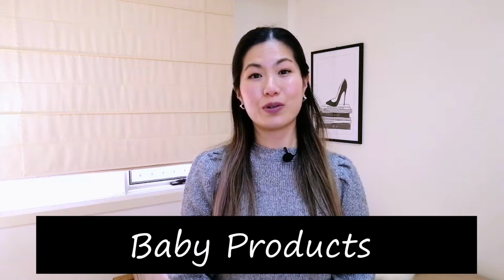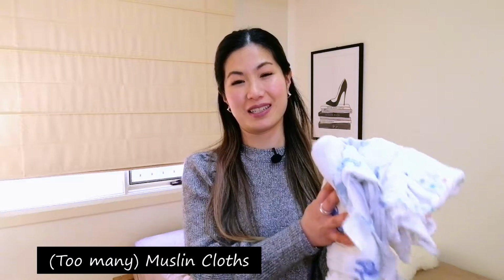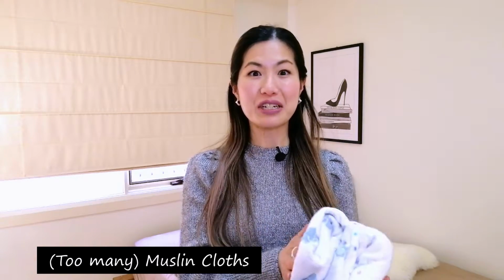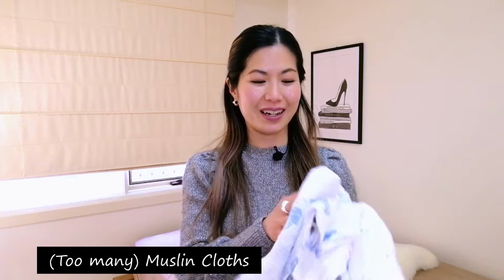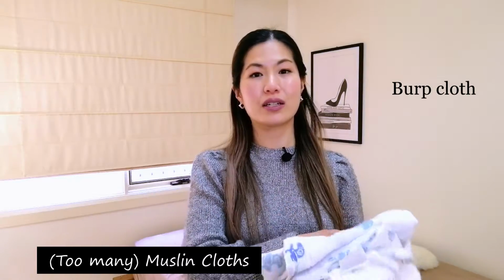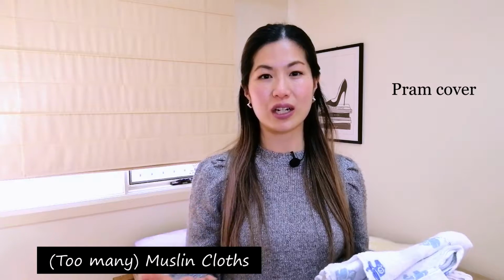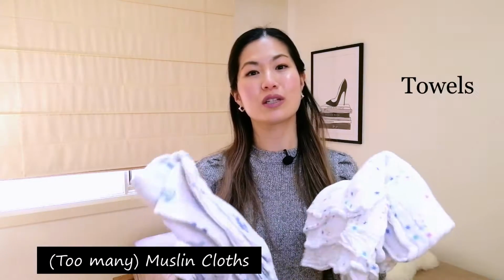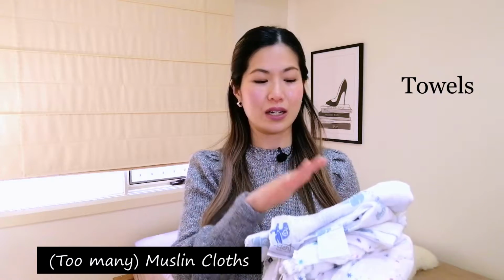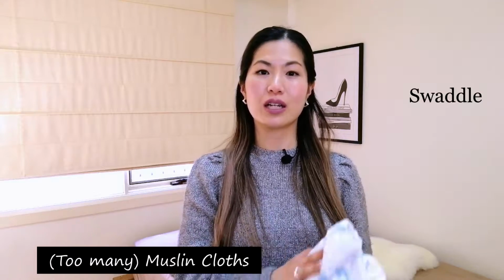I'll start with baby products first. The first thing is too many muslin cloths. And I'm not saying that muslin cloths are not useful, but have a reasonable amount. Don't have too many. Muslin cloths can be very useful as a burp cloth, and they're also great to use as a cover over the baby's pram or capsule when you take them out and you're trying to get them to sleep. They also can be used as towels because they're really absorbent, and of course muslin cloths are also very useful as reusable nappies. Muslin cloths can also be used as swaddles.